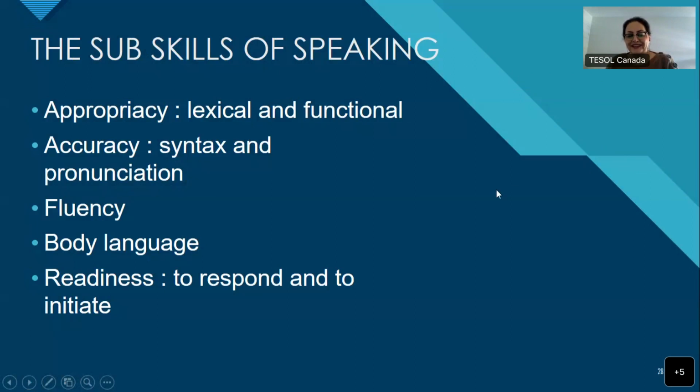Okay. So what sub-skills of speaking do we work on in the class? Appropriacy, lexical and functional, so proper words. Even register comes here: how to talk to your teacher, talk formally, how to talk informally. The way that you talk to your friend is very different than the way that you talk to your teacher or professor. You never say "what" to your professor. So that's the thing we need to teach them. So we have formal speaking, informal and friendly speaking.